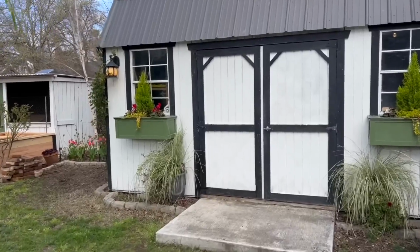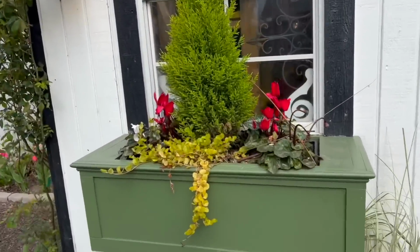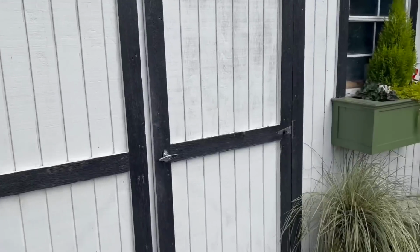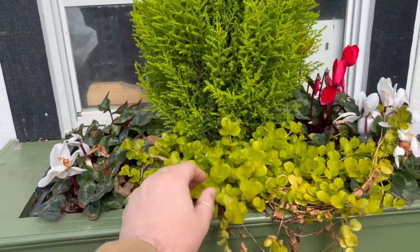Coming over here, our window boxes, I still haven't replaced anything in them, but things are starting to grow. The creeping Jenny has put out a ton of new growth. The other one is actually much fuller. Let me show you guys that. Look at, see all of this growth that it's put on?